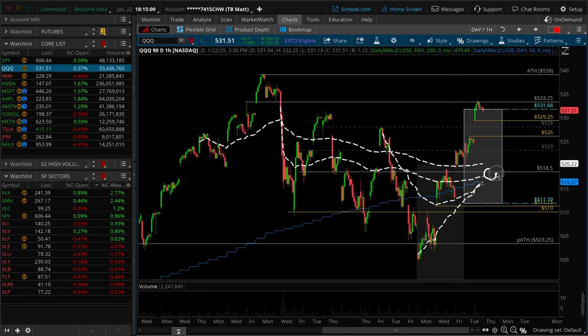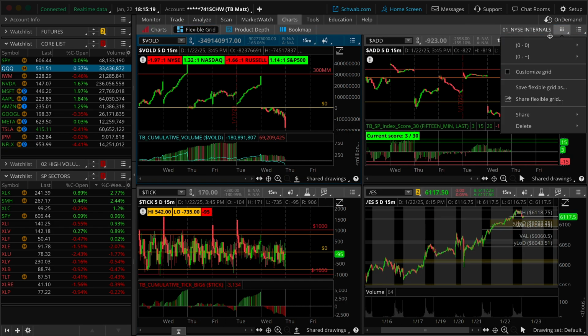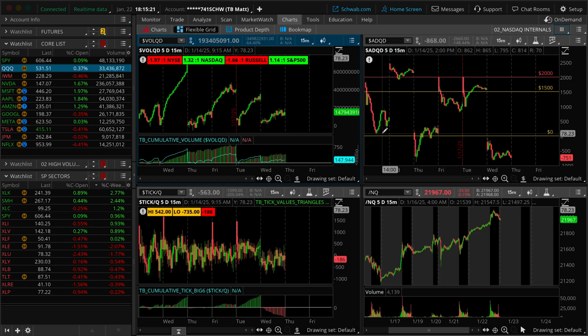Anyways, the cluster of anchored VWAPs, 50 SMA, rinse and repeat the analysis from the S&P 500. 518.50 becomes a key level for all of those reasons, right? Let's move along now to our market internals for the NASDAQ side of things. And what do we see over here?